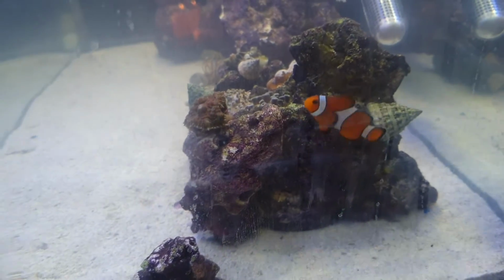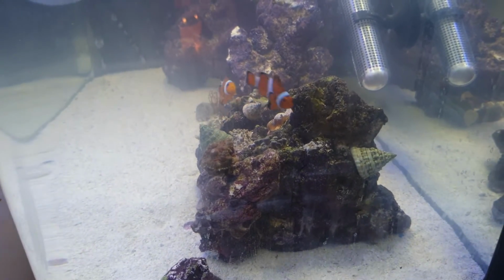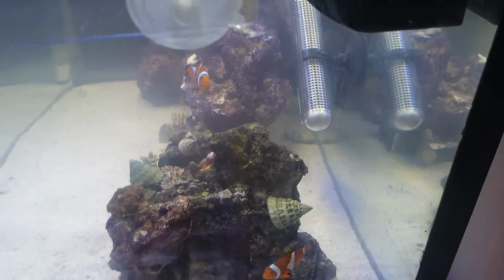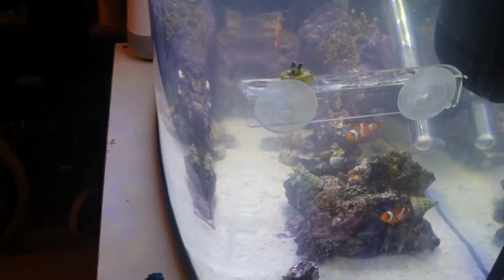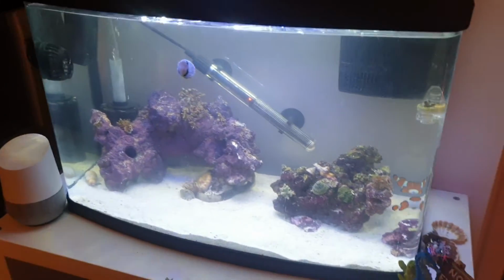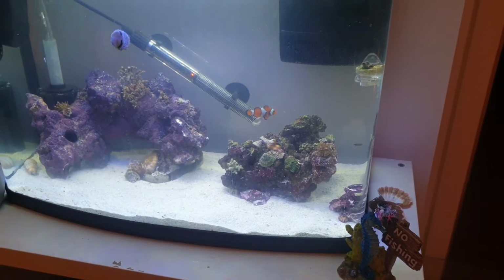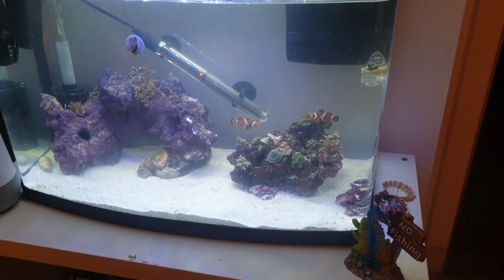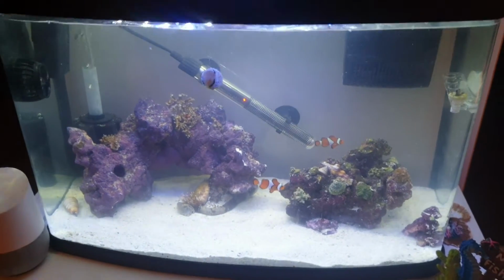I apologise for the state of the glass. I've just been testing the water and making a huge mess. There is also a strawberry dottyback who will be hiding somewhere down the back. She is a big fan of hiding. There is a no fishing sign, so the cats know that they are not allowed to fish, because my cats can read, obviously. So yeah, this is my new tank setup.